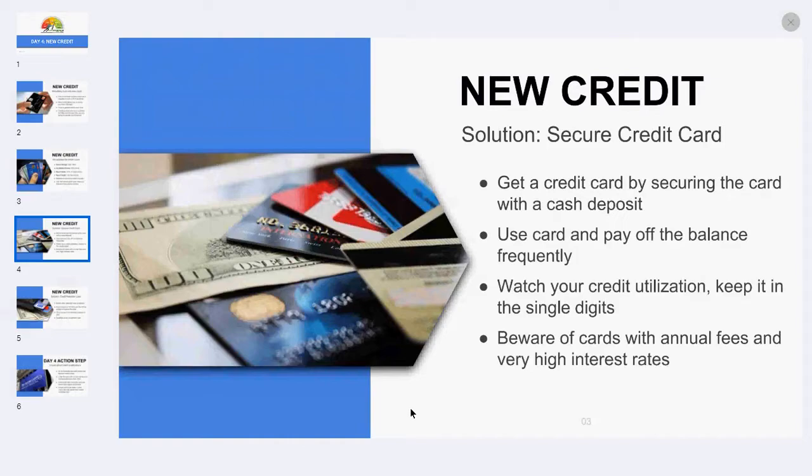That's how these companies are able to continue to work. You're putting up the money, and guess what? It actually helps you. It's your money and it helps your score. So when you think about it, it is a really good way to build and establish that new credit. You use the card and you pay off the balance frequently.